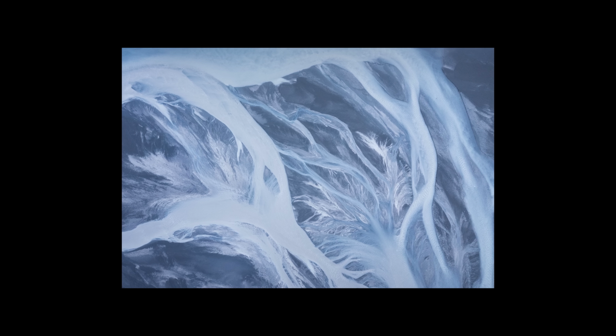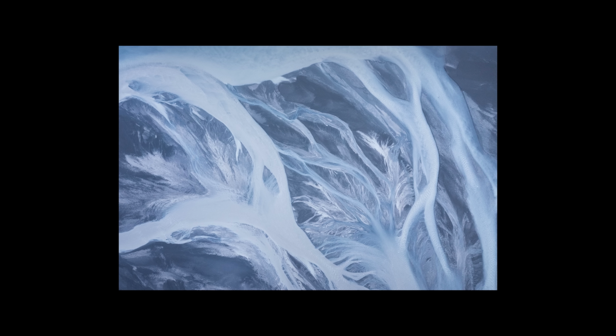I had an absolute blast photographing these patterns and shapes, and to me this kind of looked like some sort of strange alien life form. I only had one flight to shoot these before the light got too dark, but it definitely makes me excited to come back and try and photograph more of these rivers in the future.